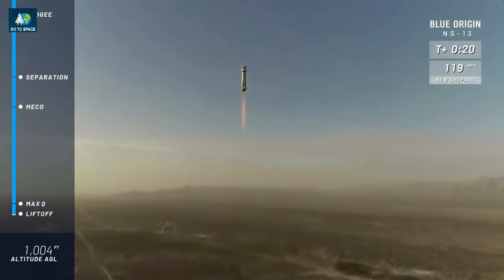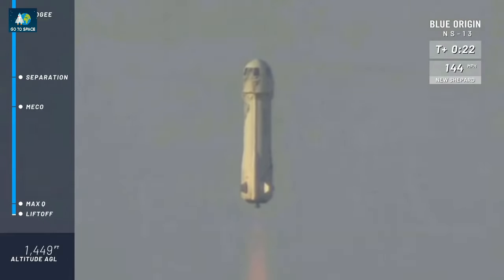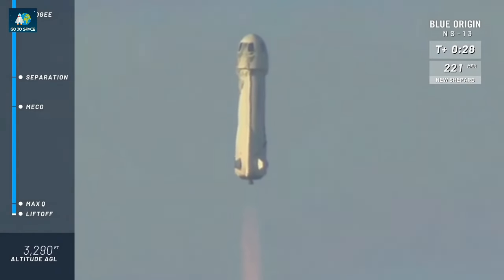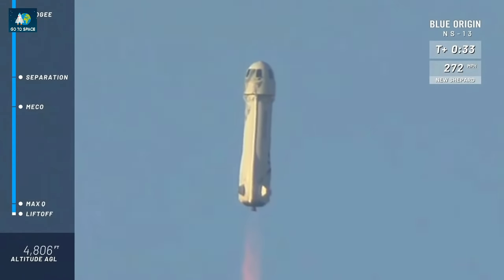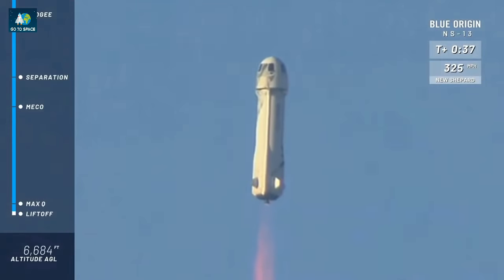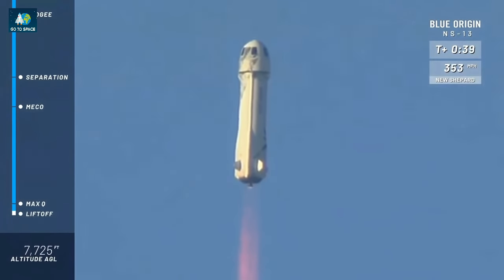Check out that shot from our drone. On her way to space. Lunar landing tech on board. Payloads inside. You can see at the top right of your screen there, New Shepard's gaining speed. That BE-3 engine is really doing its work. What a clean burn.